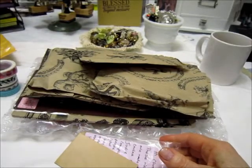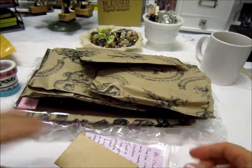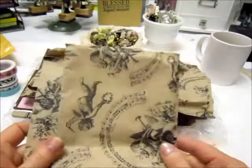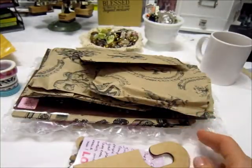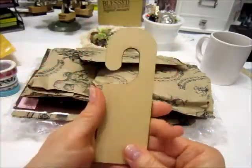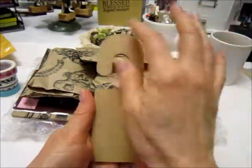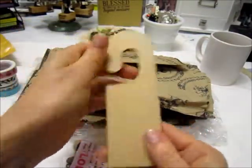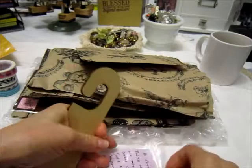Well, I love these bags. I'm definitely going to save them. And you know what? I might pay it forward, and in the next swap that I'm in, I'm going to put some goodies in there. So this is neat. This is like a miniature doorknob hanger, but a little one. So I like that. Fun. That will be fun to alter.